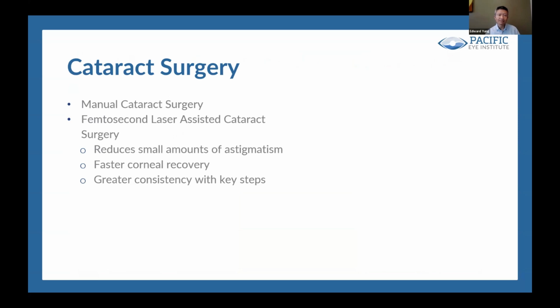Cataract surgery comes in a couple of different forms. There is the traditional manual cataract surgery, also known as phacoemulsification, which performs the cataract surgery using the standard forms of techniques that we've always used. And then recently, which we've acquired here at Pacific Eye, we have the ability to do femtosecond laser-assisted cataract surgery, also known as FLACS. And what that does is that it allows for a couple of things. It uses the laser to do automated reduction of small amounts of astigmatism. So about 1 to 1.25 diopters of astigmatism or less, we can reduce that with a laser.